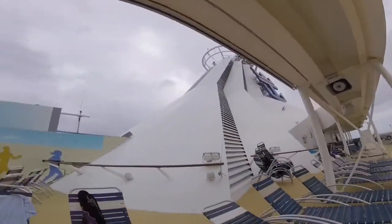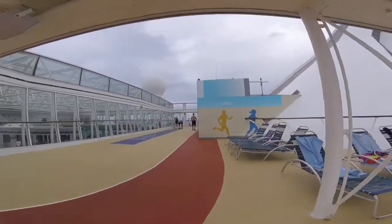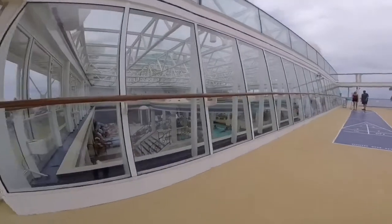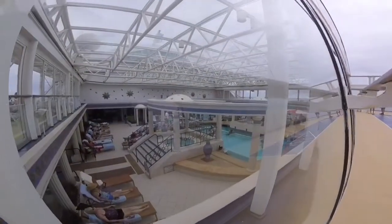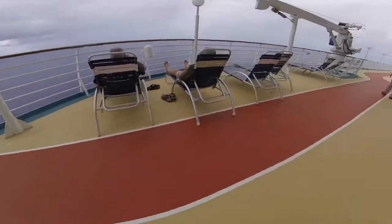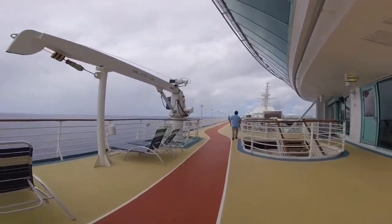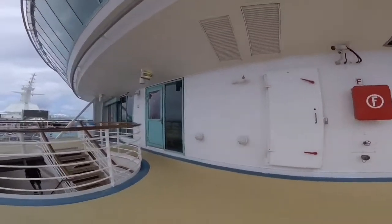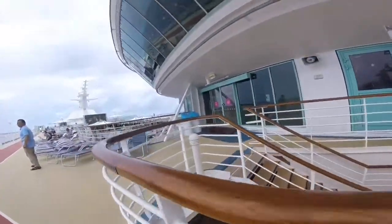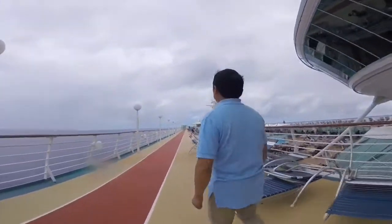Continuing towards the front of the ship, we have this shuffleboard. It's called shuffleboard, is it? Yeah. You have the shuffleboard place where you can play shuffleboard. At the front of the ship, there's the music that plays 24/7, and you have the pool right here, which is on deck 9.